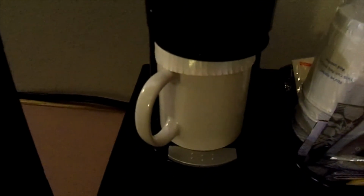We have the coffee station. Yes, they still have real mugs, but they also provide disposable cups, so you have your choice. And plenty of coffee. Continuing over here, we've got the desk. And by the way, I haven't even set up anything. I just arrived. We've got the plugs. I think it's an LED bulb in that lamp.